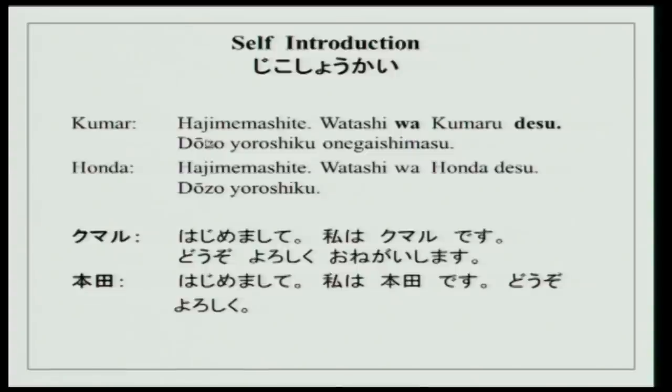So once again, hajimemashite, watashi wa Kumar desu, dozo yoroshiku onegai shimasu. And Honda-san again does exactly the same. He says, hajimemashite, watashi wa Honda desu, dozo yoroshiku.